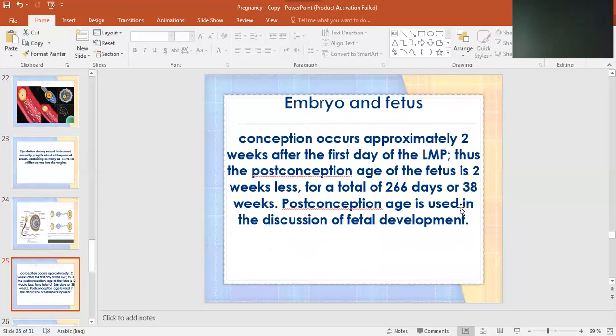Embryo and the fetus. Pregnancy lasts approximately 9 calendar months, 40 weeks, counted from the last menstrual period to the expected date of delivery. Intrauterine development is divided into three stages: ovum or pre-embryonic, embryonic, and fetus. The stage of the ovum lasts from conception until day 14.